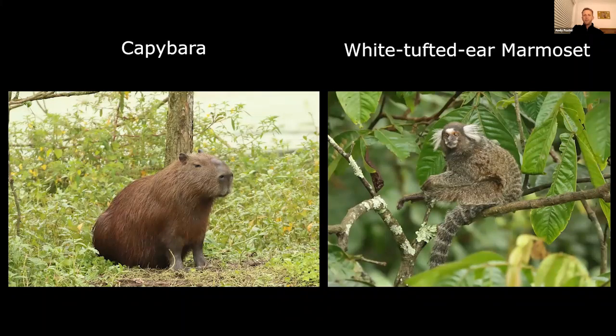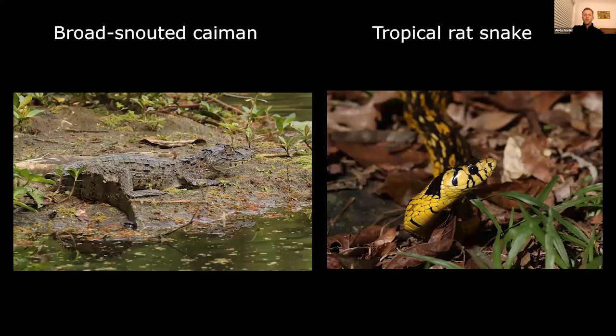capybara at the wetlands, little white tufted-ear marmosets. You can see these on the Regua lodge feeders, and the buffy tufted-ear marmosets up at Itororo lodge as well. Broad-snouted caimans, one of the reasons for restoring the wetlands. So they're quite nice, quite easy to see, grow up to about 5 feet in length.